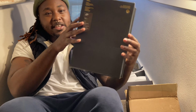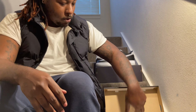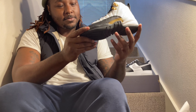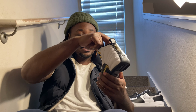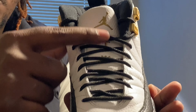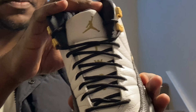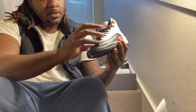The gold, see, that's my favorite. The gold embroidery on the box. That never gets old. The 4Y royalty. And for starters, look at the gold on the tongue. Does that say TW? I don't know what the bottom. Oh, it's probably 23, huh? TWO, and then the number 3.